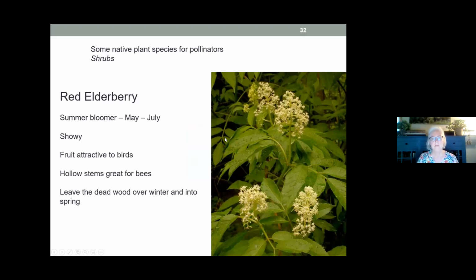Red elderberry blooms a little bit later. It's quite showy, and the white flowers are great for bees. The stems of the plant are hollow, and they're a good diameter for bees to use. So I encourage you, if you have one of these, to not break up all the stems at the end of the season. It's one of those plants that a lot of it dies back every year, and you end up with hollow, dead stems. I would just leave those as much as you can tolerate from year to year.